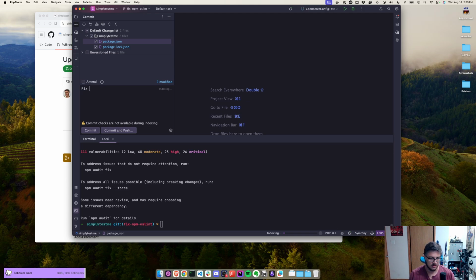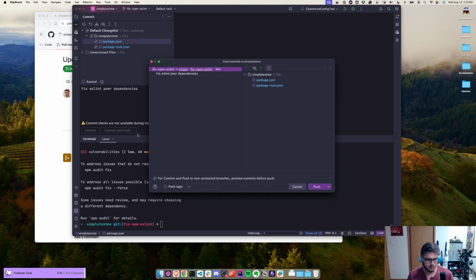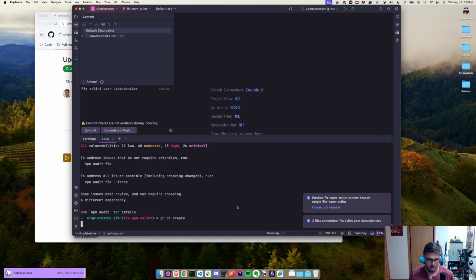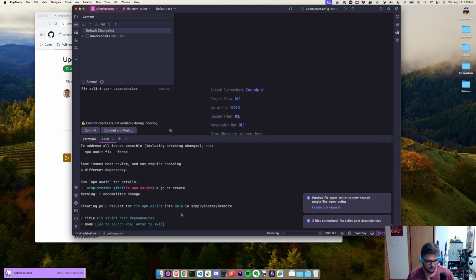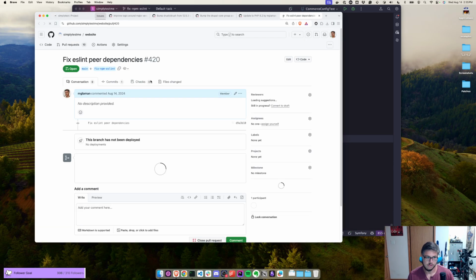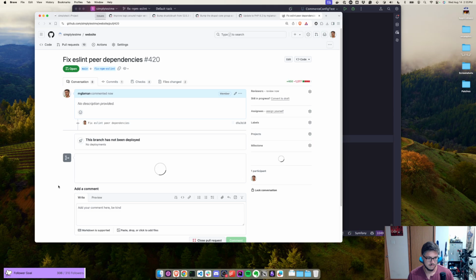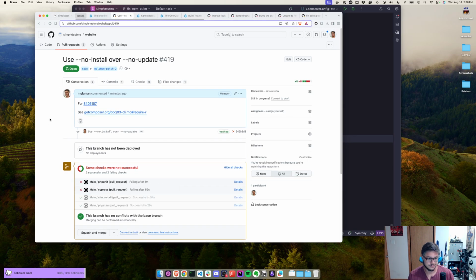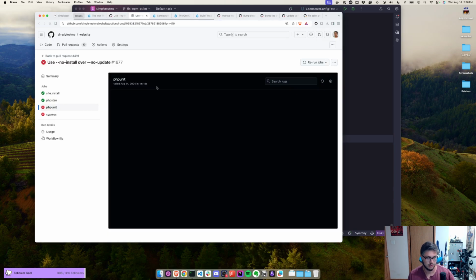Fix ESLint dependencies. Let's commit and push. And open that PR so we can get the merge train going on a few other items. All right. So hopefully this fixes it, and then we can get back to getting PHP 8.2 running, and also this item. Oh, PHPUnit failed, of course, because we test this pretty strictly.